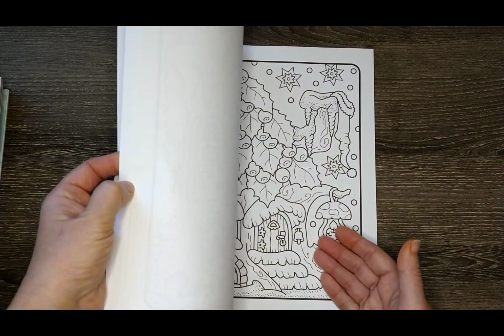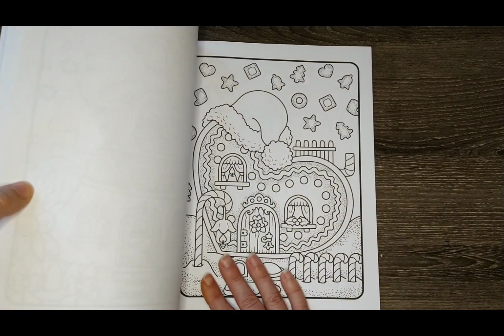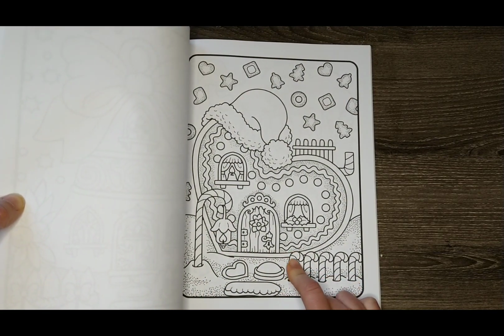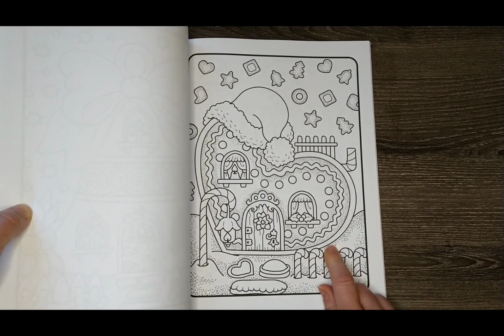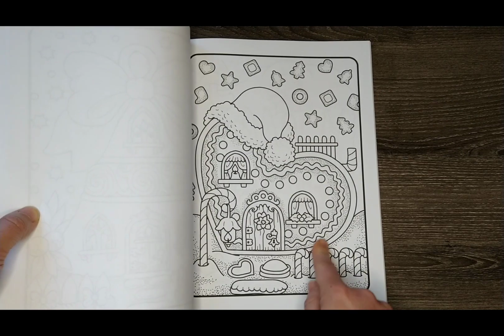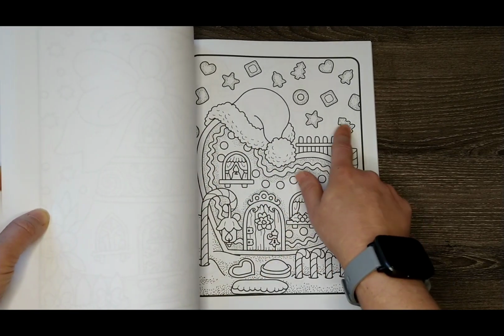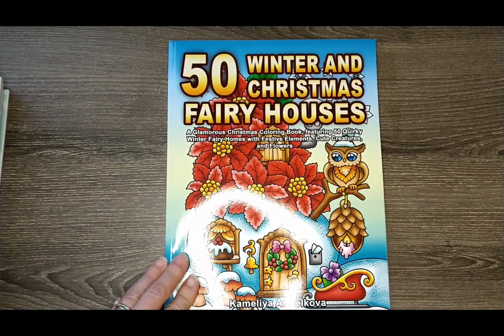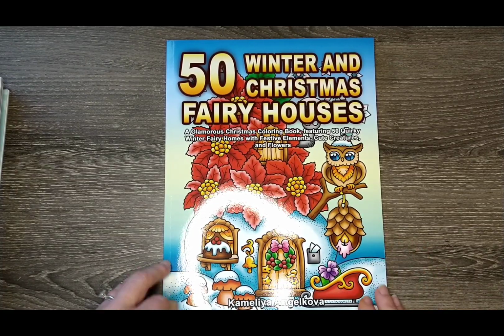I saw one, where was it? I think it's this one. Yeah, so this one, I guess I was thinking with the heart that maybe it could extend through Valentine's Day, but it is a bit more Christmas than I thought. So that might be a Christmas one, but I might do that one soon, actually. That's really cute. Make it look like a gingerbread heart and little gingerbread cookies in the air. Yeah, that's really cute. So that is in the 50 Winter and Christmas Fairy Houses by Camelia Angelkova.